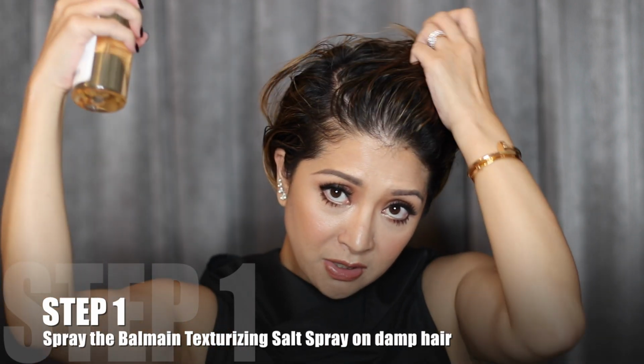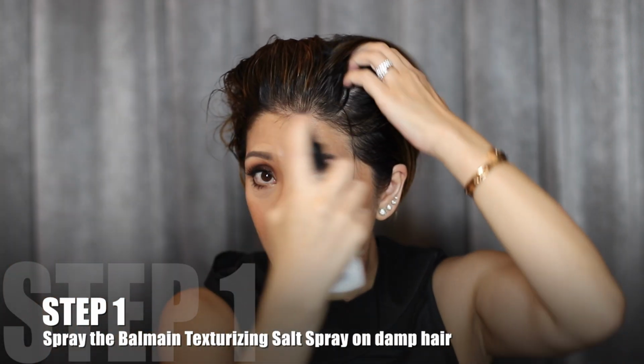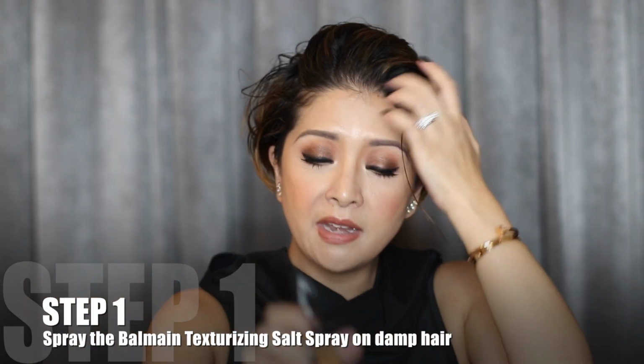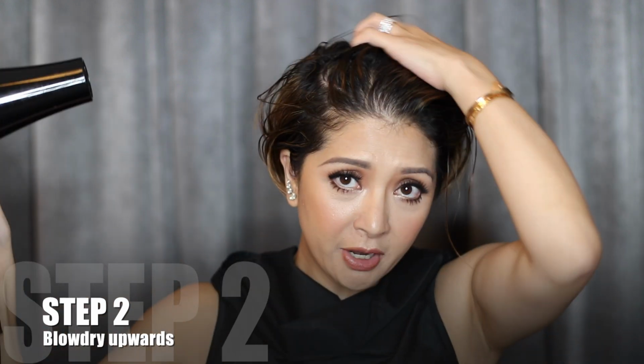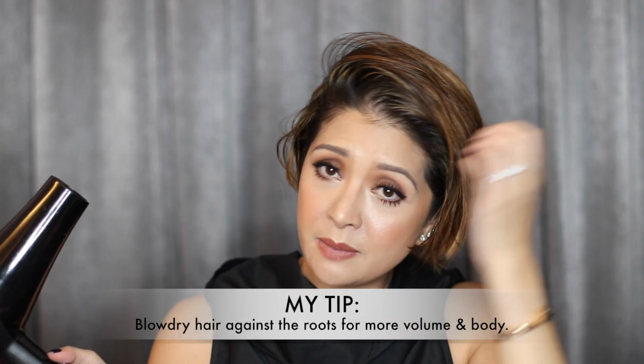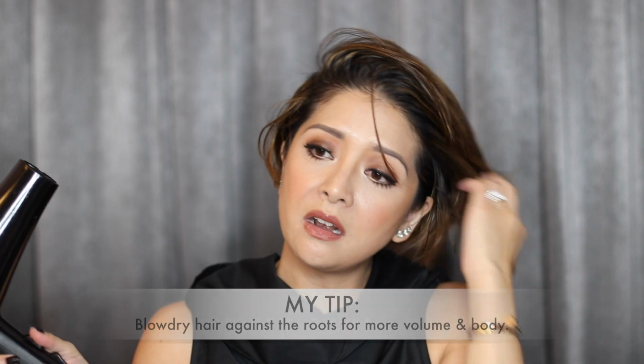So the first step is that you spray it onto damp hair. I usually like to get it in the roots. And then I blow dry upwards. It's always good to blow dry against the roots, just to create more body on the hair.